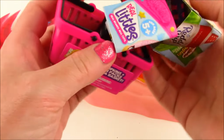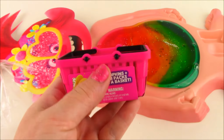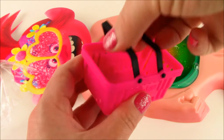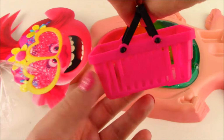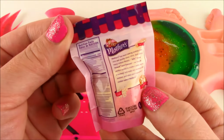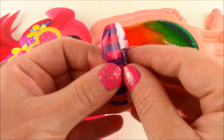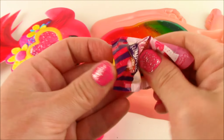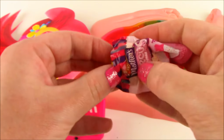Here is the outer package. Oh, look how adorable. It comes with a little shopping basket. This is actually perfect for your Barbies or your LOL dolls to play shopping. All right, super cute, we got that. And here are our Real Littles. Becky of some circus animal cookies. Ooh, these look so super cute. Look at this little bag. All right, let's open this up and see what they look like. Ooh, another bag.